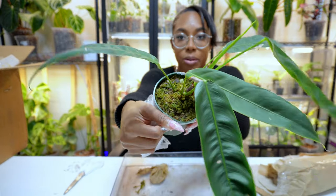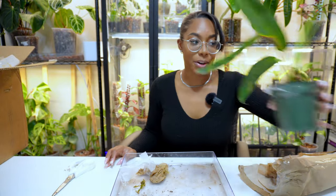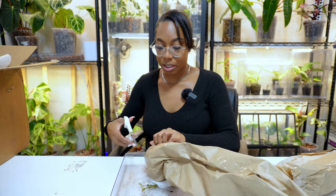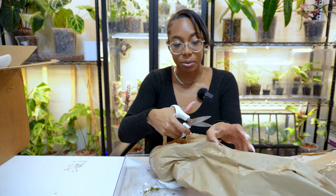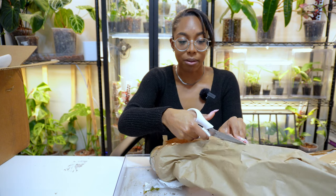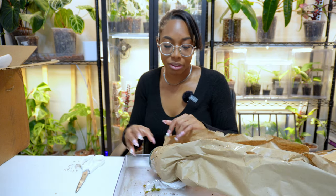This one's actually growing in moss. I wasn't expecting to see philodendron in moss, but here we are. Hopefully it's not too much of a hassle to untangle the roots. I've just really never been a fan of moss. It is just not my favorite substrate to use because of how tangled up the roots get. And personally, I just don't think it works for me and my plants.